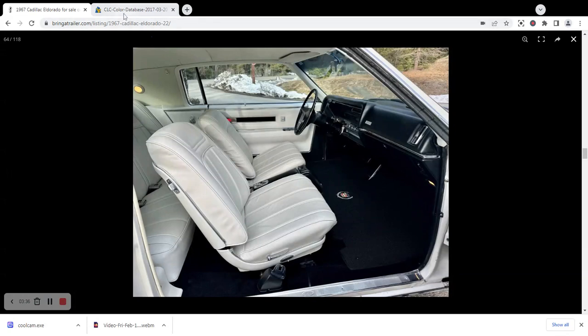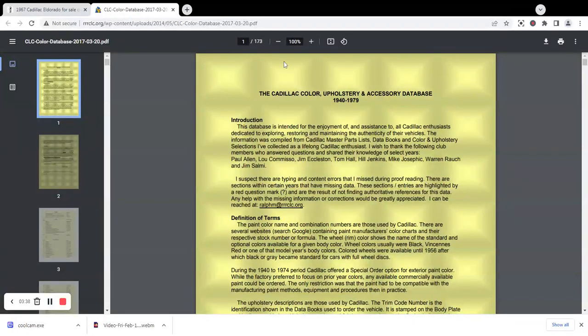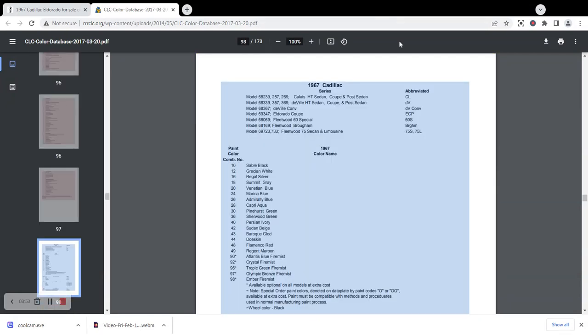So I'm going to switch over very quickly to the Cadillac LaSalle Club documentation for upholstery and accessory. This is a database that has been created. It's 173 pages, covers all the years. I'm going to go to page 98, jump immediately to 1967.